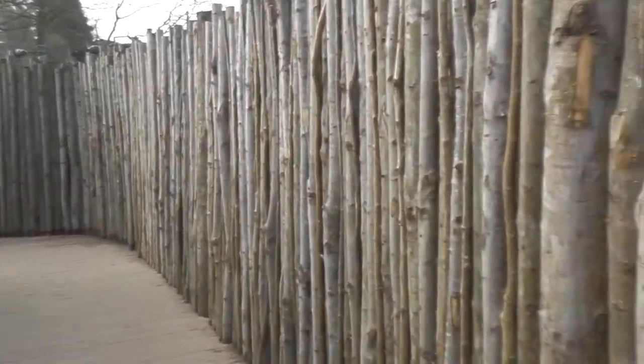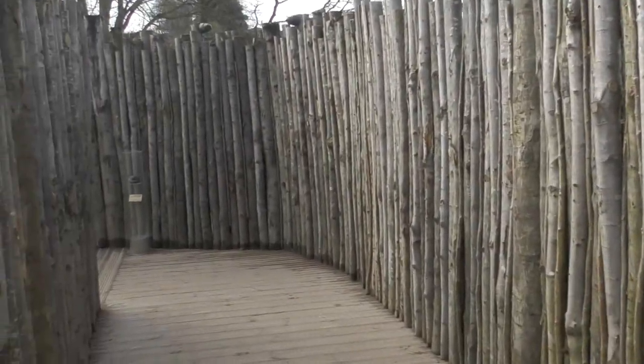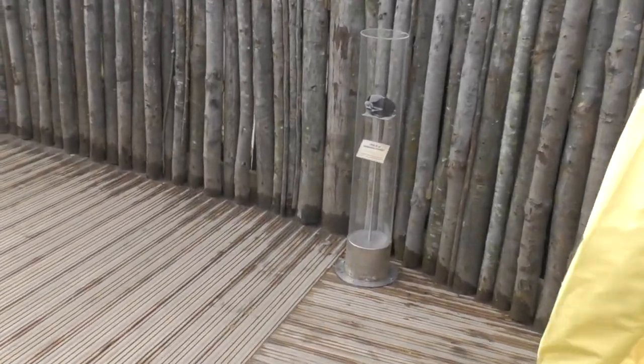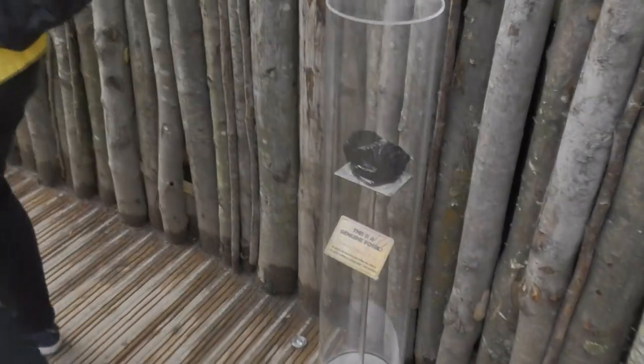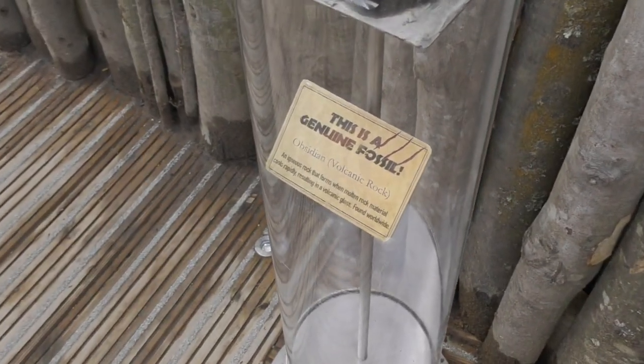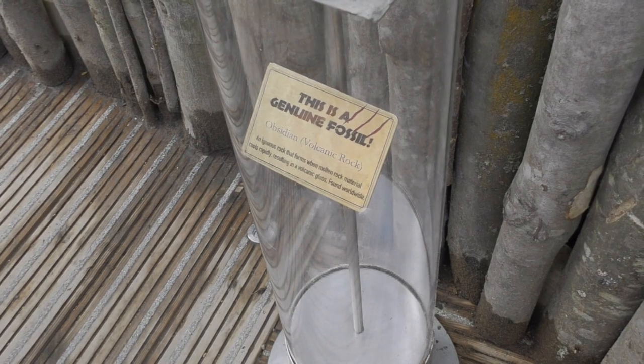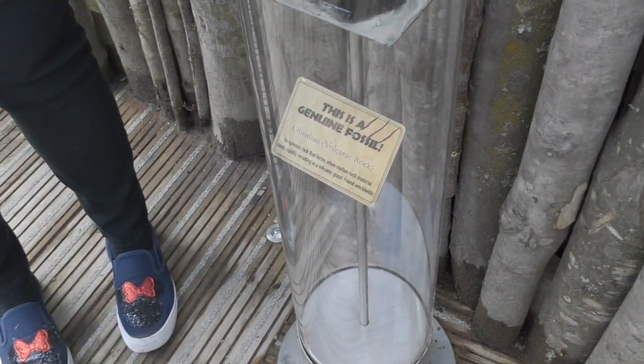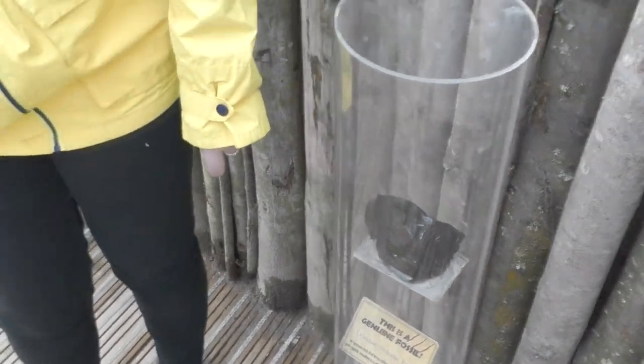Ooh, we've got the audio. It's a bit spooky, isn't it? I don't think it's supposed to be spooky, but it feels spooky. Whoa. This is a genuine fossil. There you go. Volcanic rock that formed when molten rock material cools rapidly, resulting in volcanic glass. Why is it so glossy? It's lovely. Yeah. Here we go.